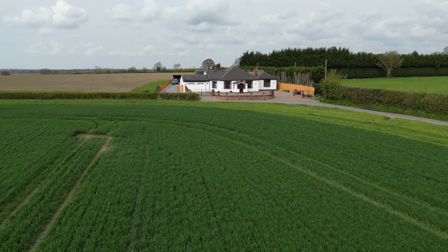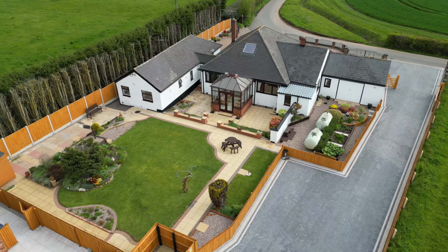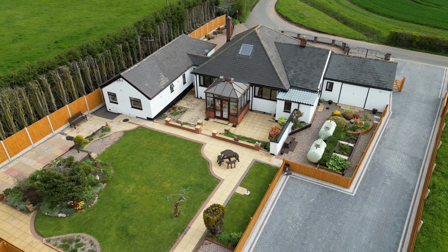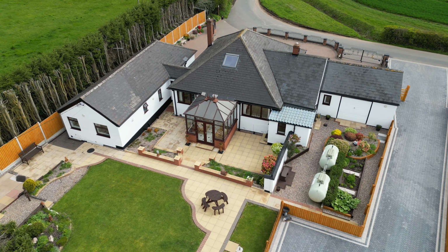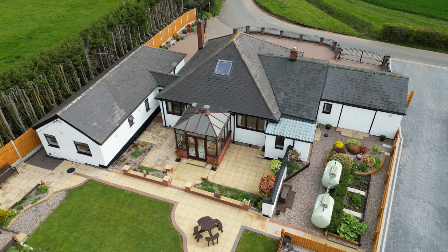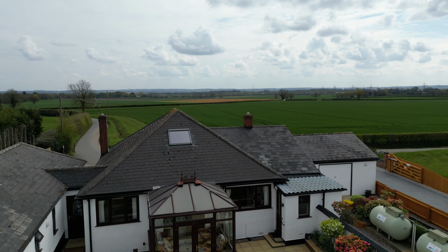It's a really versatile property. It's got three bedrooms in the main bungalow, and then you've got a self-contained annex. It is fully self-contained. However, there is a connecting door that you can close off or open, depending on your needs. But it has got its own front door to the annex.